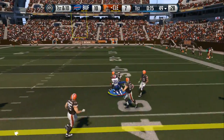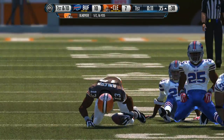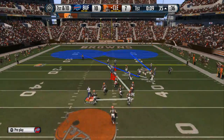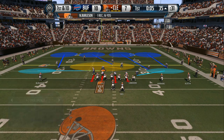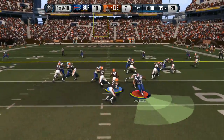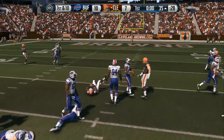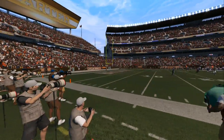Finds Burleson. Burleson's tackled right at the 35. The slant route made famous by the West Coast offense, something that really I thought came into the league when Bill Walsh started with the 49ers in 1979. The Browns will take the snap from the 35, and that's a big-time tackle that keeps them 3 yards short of the first down marker.